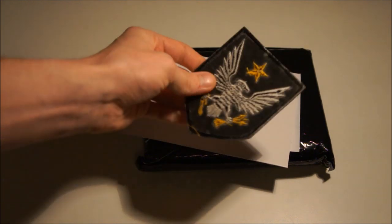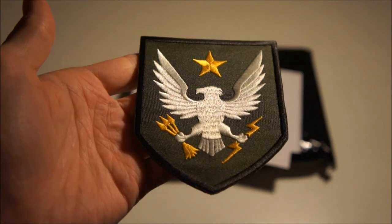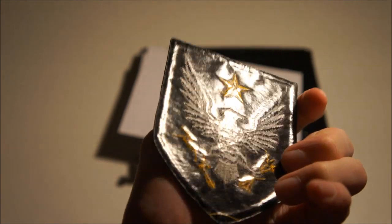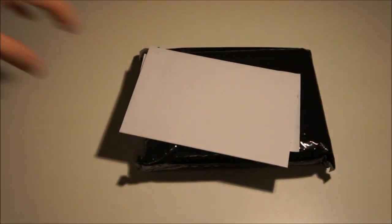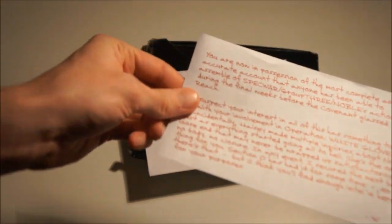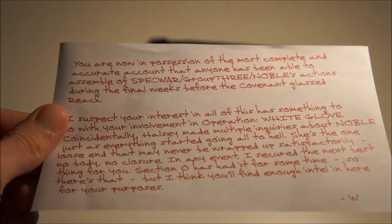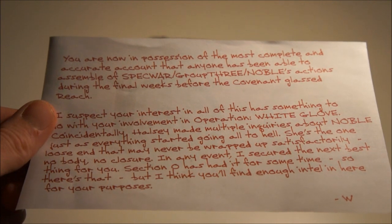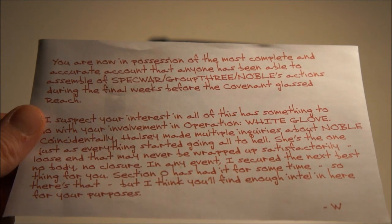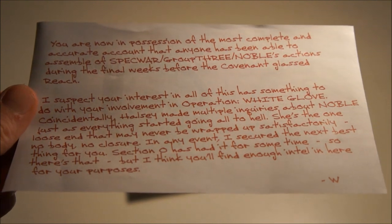The first thing we see is an embroiderable patch of a hawk or an eagle with a star, 3 arrows and a lightning bolt. You can iron this on actually. Also embroider if you want, if you're good at that. Then this is a note. You are now in possession of the most complete and accurate account that anyone has ever been able to assemble of Spec War Group 3 Noble's actions during the final weeks before the Covenant glassed Reach. Blah blah blah. Signed by who?